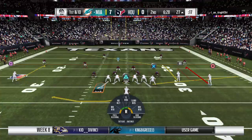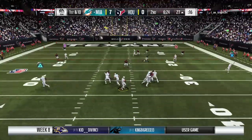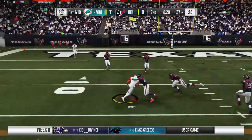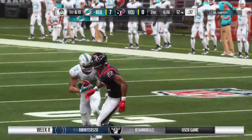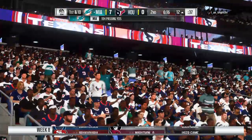Hurry up, here we go. Blue line. Now Rosen on 1st down. Looking left side, it's complete. He's got it. And down inside the 15, shy of the 10. The Dolphin passing game rolling here. They've got another 1st down.